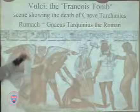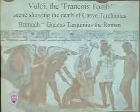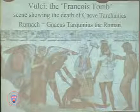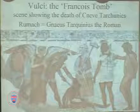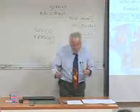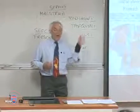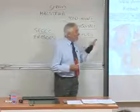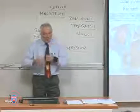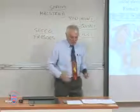Cneve Tarquinius Rumach. Cnaves, the Etruscan equivalent of the Latin Cnaeus, Tarquinius Rumach of Rome, the Roman. Well, we know that a family called the Tarquins were rulers of Rome at one point. So this may represent a historical episode. If so, this is unique and very important to know about, because we will see that in Roman art, historical narrative is a very important element.